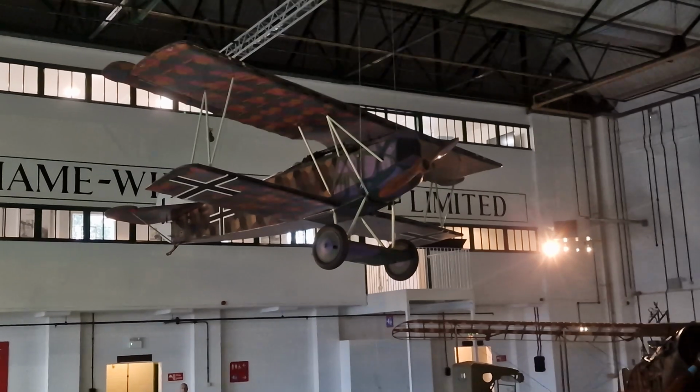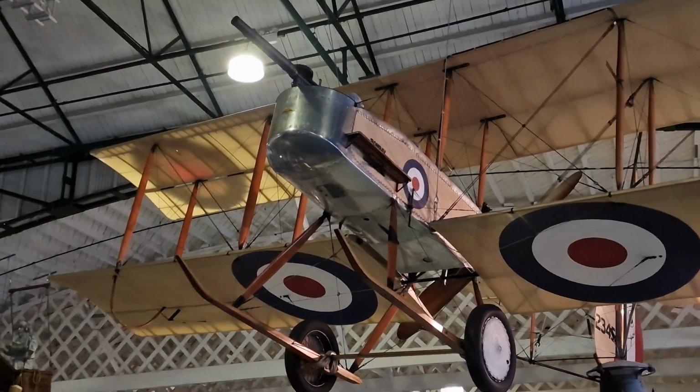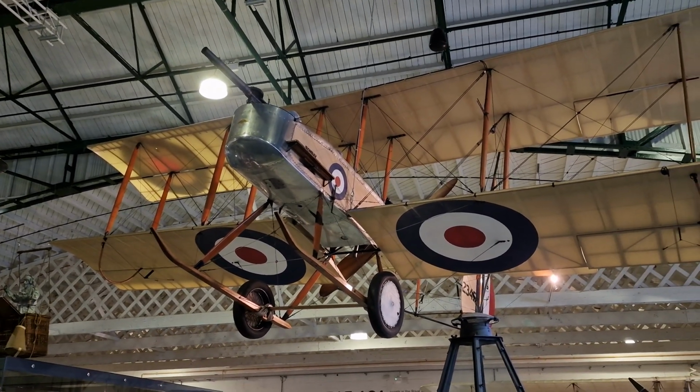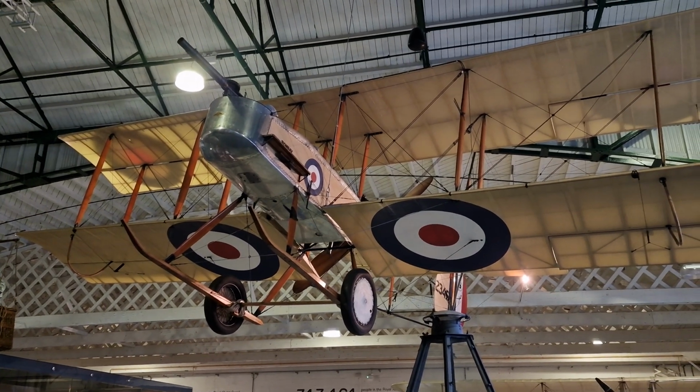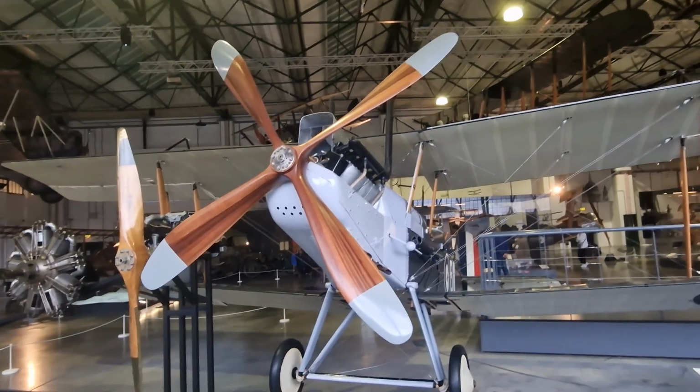The Graham-White factory, which is this Hangar 2, and you can just see it at the back there behind that plane, was built between 1915 and 1918, which makes it just over 100 years old. So actually just walking into this hangar alone and thinking this was one of the original factories really does take you back in time.